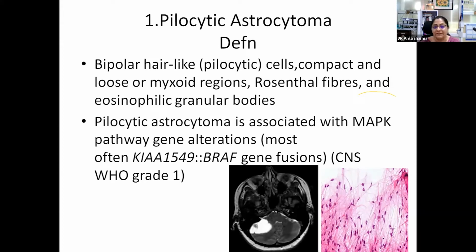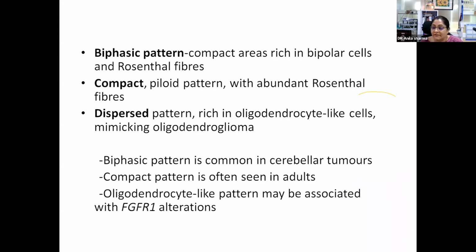But the classical definition of a pilocytic astrocytoma: they are bipolar cells, compact or in a loose architecture. The characteristic feature is the Rosenthal fibers, which we have all learned throughout MBBS and in our PG, and the eosinophilic granular bodies, or EGBs. Pilocytic astrocytomas are associated with MAPK pathway gene alteration, the commonest being KIAA1549. And this is grade 1, as we have already seen.